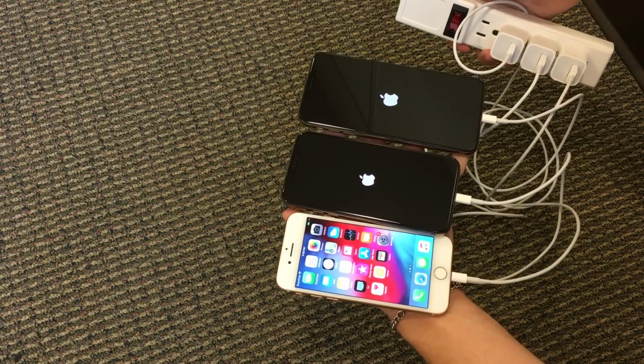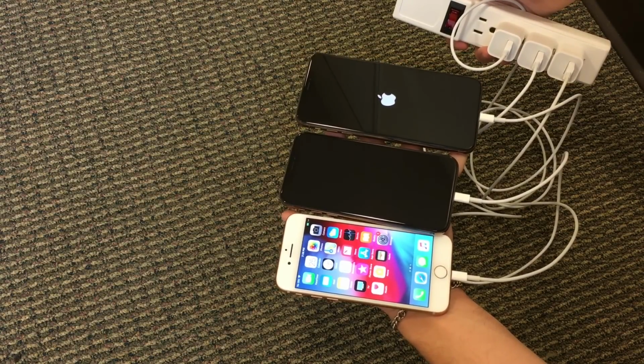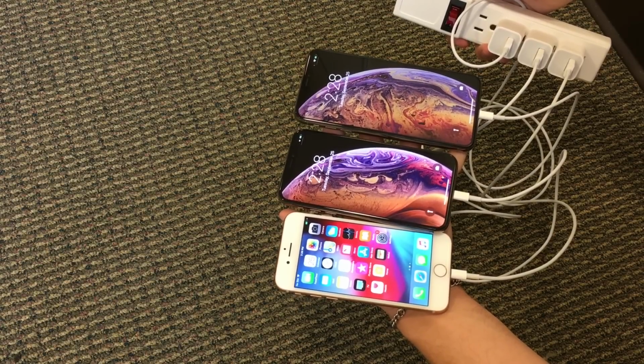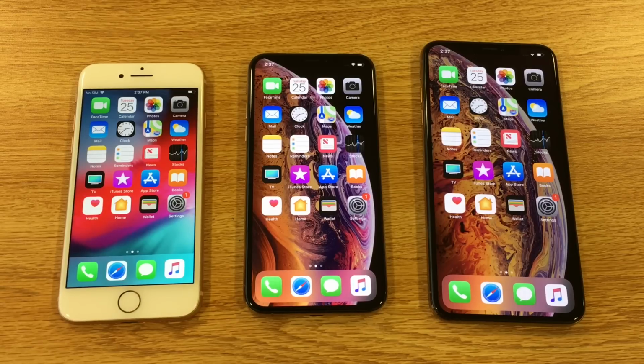So as you guys can see, the 8 actually booted up first, followed by the iPhone XS, as you can see right there, and then the XS Max. Now, a boot test definitely does not determine how a device, again, is going to perform in all areas. You know, the XS and XS Max probably have more to load, so that probably plays a factor there.